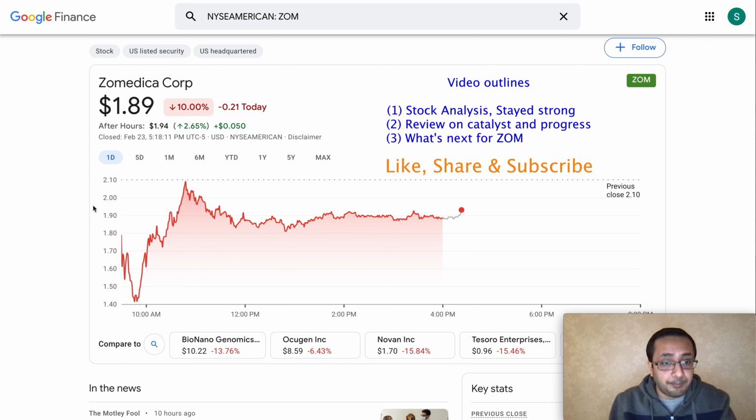It did go up to about the $2 level today, $2.10, as you can see right here, and it had pretty good momentum. So I'll be talking about three things. We'll review the stock price and do the analysis, and at a very high level we'll look at the RSI as well, so we'll do the technical analysis. The second thing is we'll look into the latest news and updates about Zomedica Corp, what it is up to. And the third thing is the upcoming big catalyst that we are all waiting for at the end of March 2021, so after almost 1 month. So without further delay, let's look into Zomedica Corp.